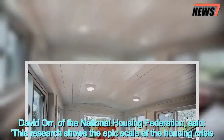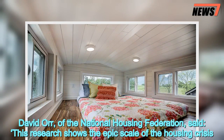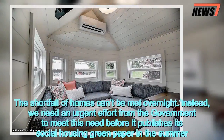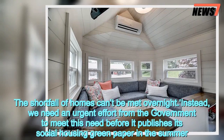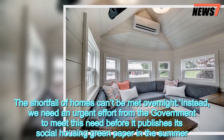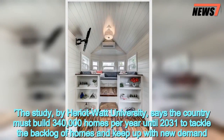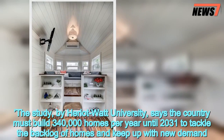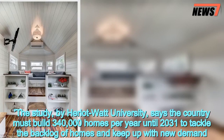David Orr, of the National Housing Federation, said, "This research shows the epic scale of the housing crisis. The shortfall of homes can't be met overnight. Instead, we need an urgent effort from the government to meet this need before it publishes its social housing green paper in the summer." The study, by Heriot-Watt University, says the country must build 340,000 homes per year until 2031 to tackle the backlog of homes and keep up with new demand.